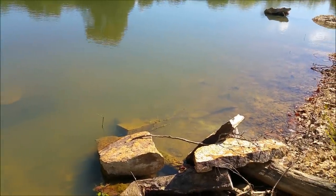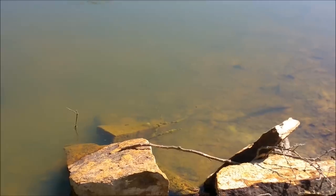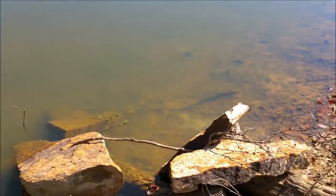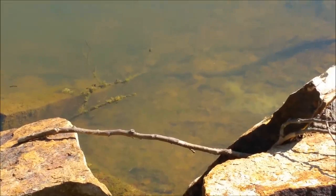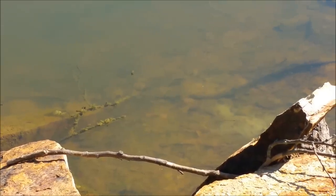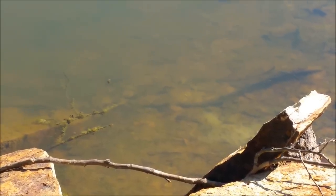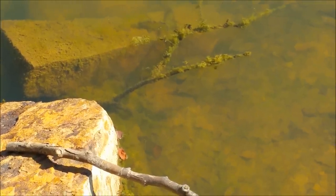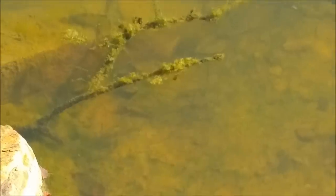Bunch of minnows up here, hiding under these little rocks right here. And there are some tiny, tiny fry between these rocks here. It's probably hard to see them. And they are definitely not mosquitoes. I can see the stripe along them, so they look like they're probably bass. Little tiny guys.